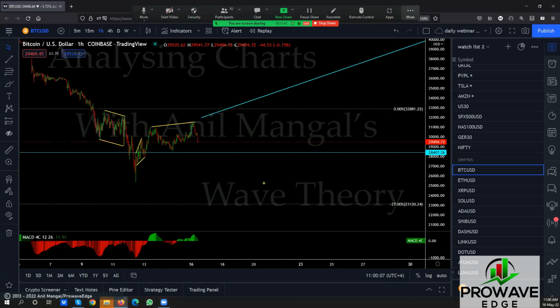Now you can see that there's a good possibility that we could look at this as a 1, 2, 3, make a running flat here and go up. So we would look for a buy here or we look for a flag in here to go, right? That would be a buy setup.